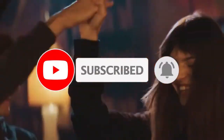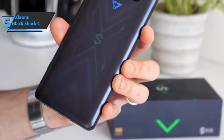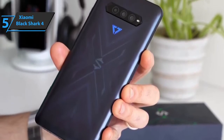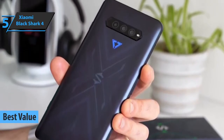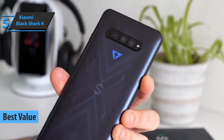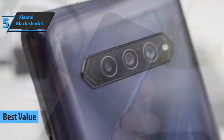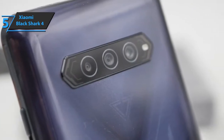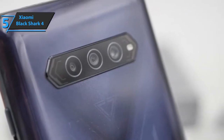Now let's get started. If you're in pursuit of the top bang for the buck, we say look no further than the Xiaomi Black Shark 4, the best value gaming phone in 2022. Less aesthetically striking than the previous generations, Black Shark 4 retains its bigger looks with a glossy back cover that reveals a smooth texture, creating a play of light.